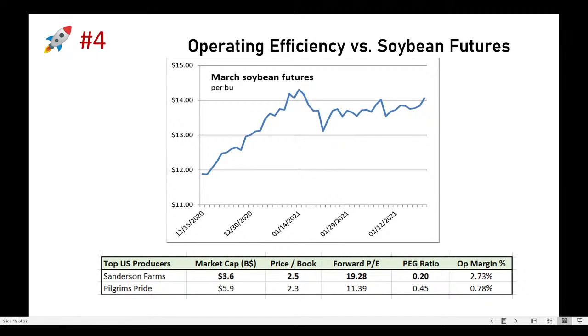Whereas Sanderson could conceivably say, we'll push some of that through to the consumer in terms of higher chicken prices. We will take some of that into our profit and loss as a higher cost of goods sold. But first and foremost, we're going to push this as an opportunity to win market share.